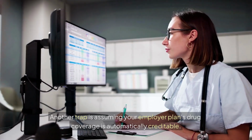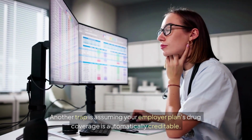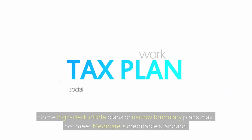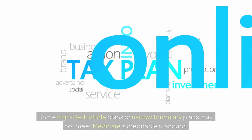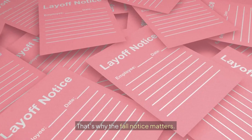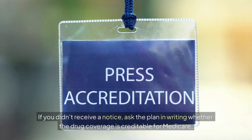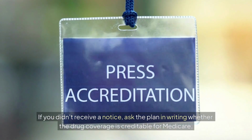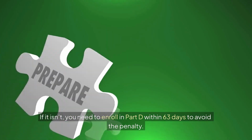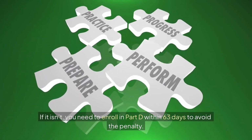Another trap is assuming your employer plan's drug coverage is automatically creditable. Not always. Some high-deductible plans or narrow formulary plans may not meet Medicare's creditable standard. That's why the fall notice matters. If you didn't receive a notice, ask the plan in writing whether the drug coverage is creditable for Medicare and get the answer in writing. If it isn't, you need to enroll in Part D within 63 days to avoid the penalty.